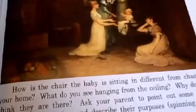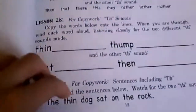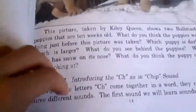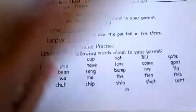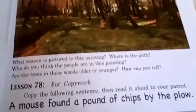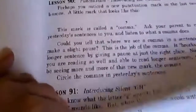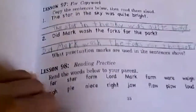There's picture study, questions, and I love the full color, really charming pictures. Another poem. And I like that it's different every day. They only take about 5 minutes to do. And it is really super gentle. It's not intensive at all. But for us, it works really well.